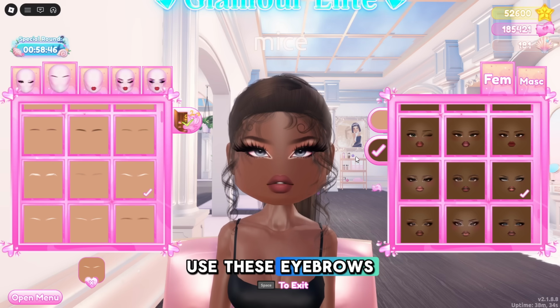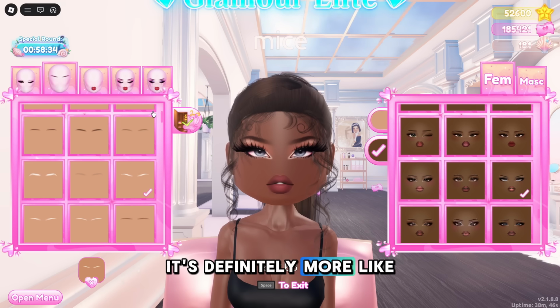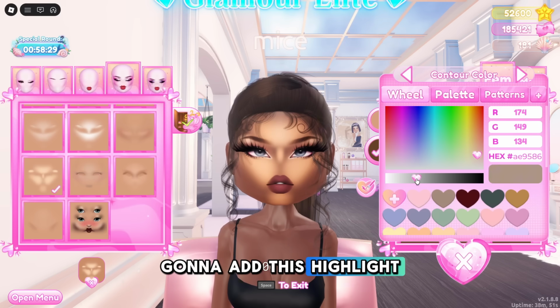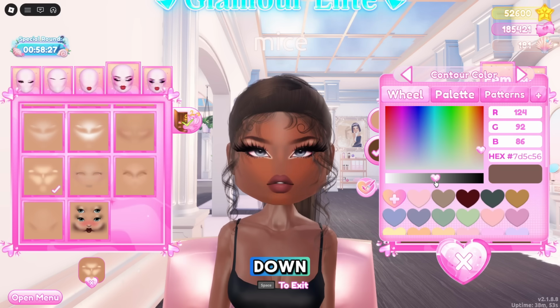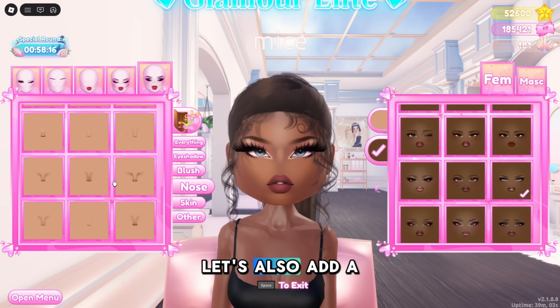I think I want to use these eyebrows. I feel like they have the more angrier look just like these do. It's definitely more like a model face than my typical cutesy faces. We're gonna add this highlight again, but I am going to just tone it down so it's not literally white. I think this shade is perfect. Oh my goodness. Okay, let's also add a nose.